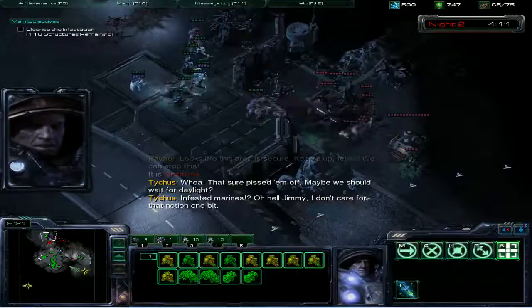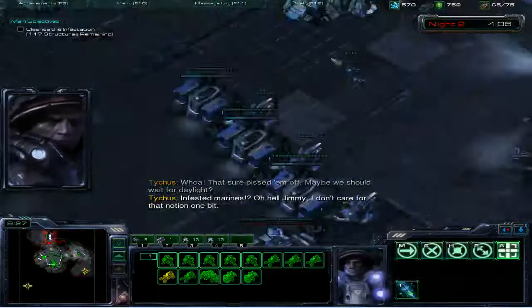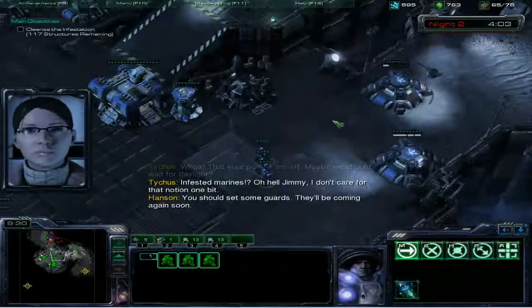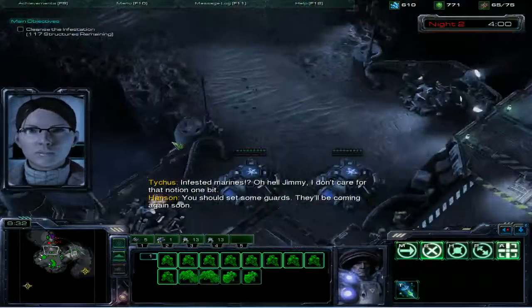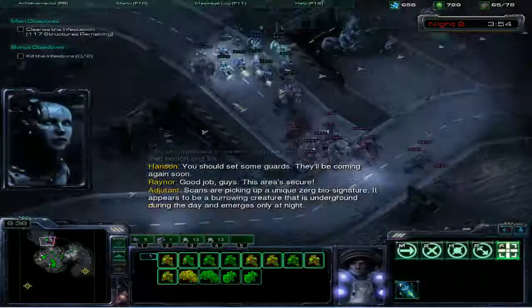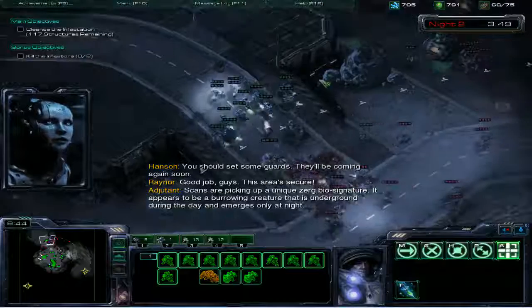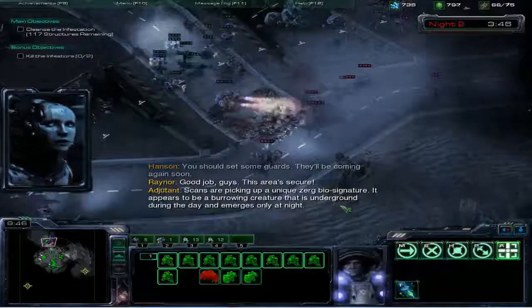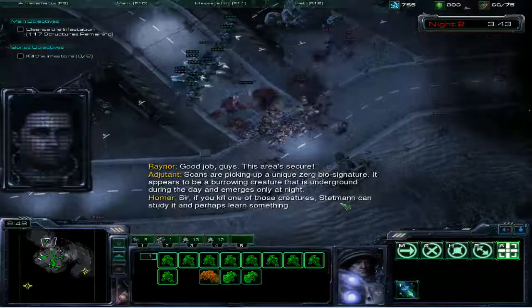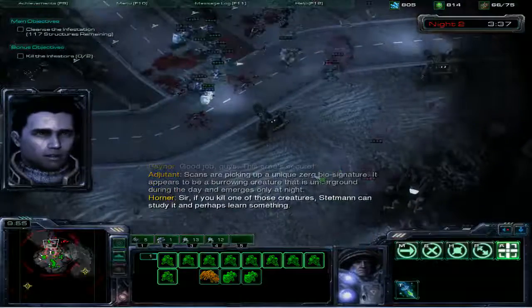Infested Marines? Oh hell, Jimmy, I don't care for that notion one bit. You should set some guards. They'll be coming again soon. Damn ready. Good job, guys. This area is secure. Scans are picking up a unique Zerg biosignature. It appears to be a burrowing creature that is underground during the day and emerges only at night. Sir, if you kill one of those creatures, Stedman can study it and perhaps learn something.